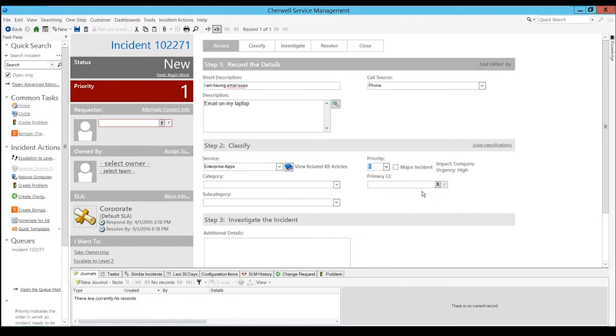They're never gonna report it. They're gonna see that, oh, they're already working on it, fine, whatever. I'll log off and I'll go on about my business. And I won't even let them know that it actually impacts me. And that's a huge problem in terms of being able to understand what's going on within the environment, within the service desk.